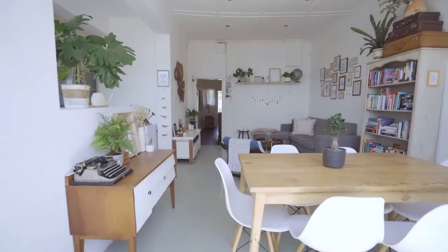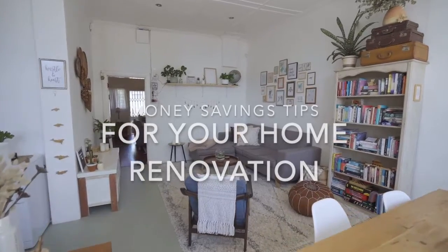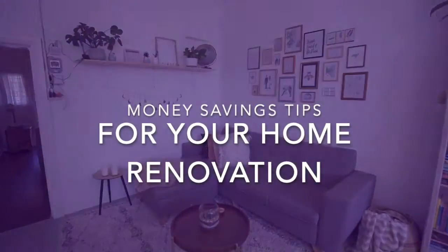Money-saving tips for your first home renovation. If you're not careful, the cost of a renovation can easily mount up. And, when you're on a strict budget, this means you have to get thrifty with your decorating.